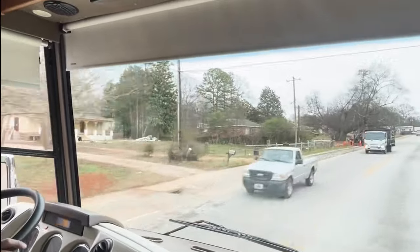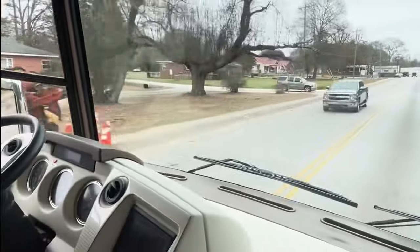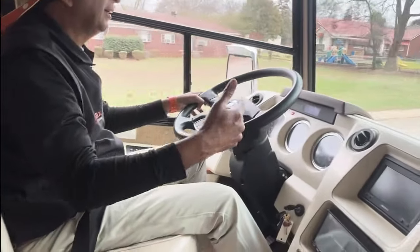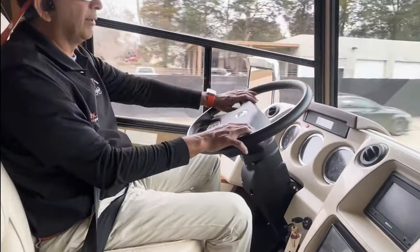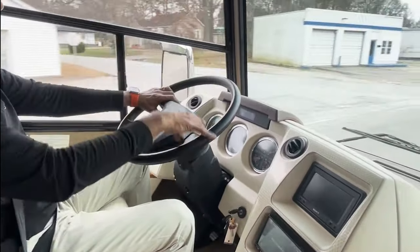Let's see what else I have not covered. Okay, your cruise works. Let me put the cruise on. Boom. I'm on cruise at 30 miles an hour. I think it has a certain minimum speed. It won't engage if it's under 30 miles an hour. Right now, I'm on cruise at 30, 32 miles an hour on the back roads. Runs really, really well.